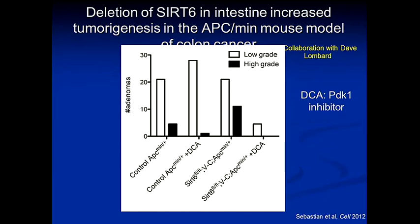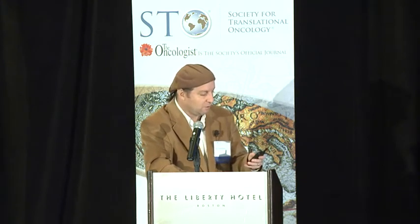of PDK1. And actually, the pathologists that analyzed these animals told us, I think you messed up your genotypes. These are not SIRT6 deficient animals. We only see microadenomas. So we had to go back, take the tumors from these animals, and genotype again, and they were all correctly genotyped. So by giving DCA in water, these animals basically don't develop tumors.